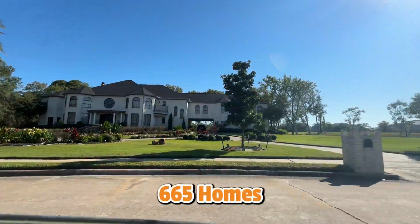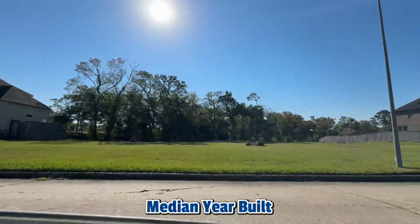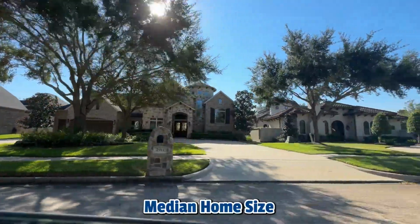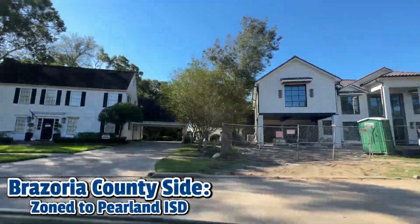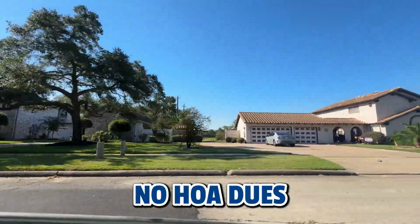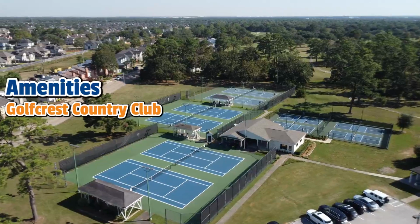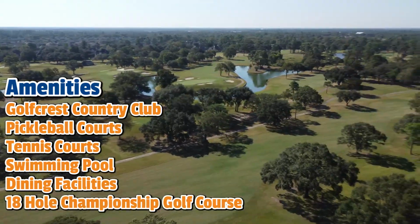The community hosts 665 home sites with an average sales price of $560,000. The median year that homes were built is 1987 and features a healthy mix of newer homes and older renovated homes. Median size home here is 3,000 square foot and the median lot size is 10,500 square feet. Residents are zoned to the award-winning Pearland ISD on the Brazoria County side and Pasadena ISD on the Harris County side. The tax rate is a low 2.3% and, believe it or not, the HOA is voluntary, meaning no mandatory annual HOA dues. The amenities in this neighborhood include the popular Golf Crest Country Club, pickleball courts, tennis courts, a swimming pool, dining facilities, and an 18-hole championship golf course.